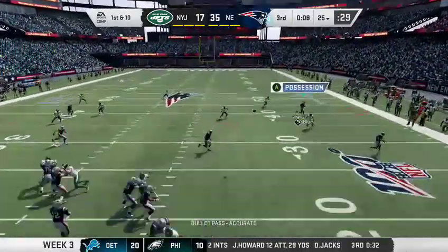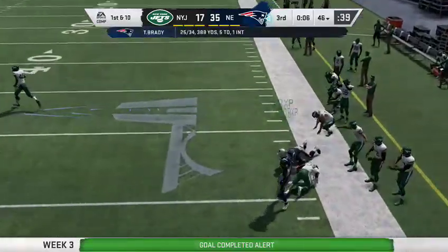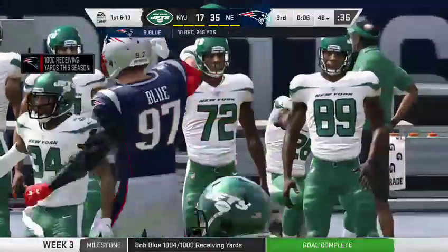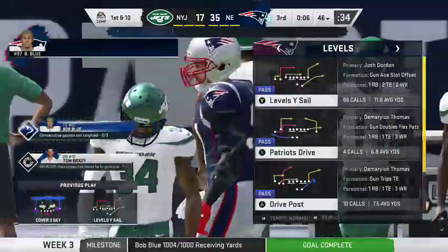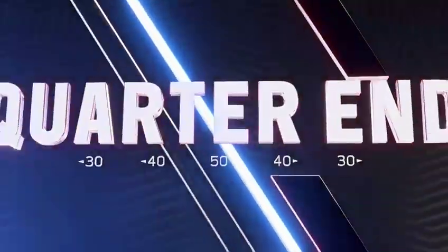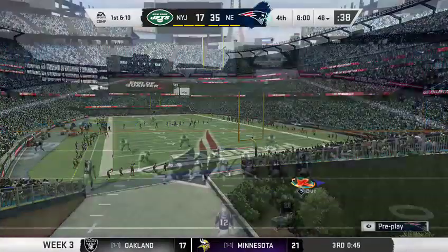Working from the gun, it's Brady. And he's got his favorite target yet again. It's complete. A nice gain of 21 yards. And defensively, they were in zone coverage there. Do you have to be a little careful, playing against a good quarterback like he is, to not play too much zone?